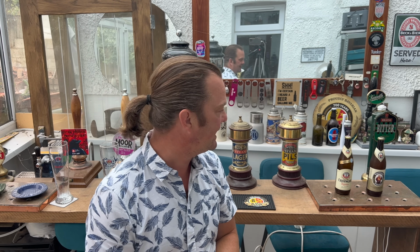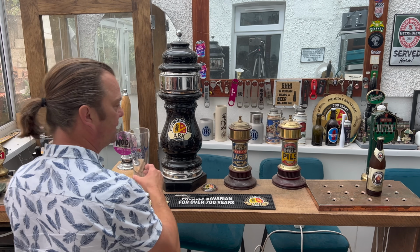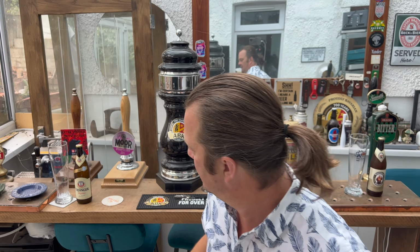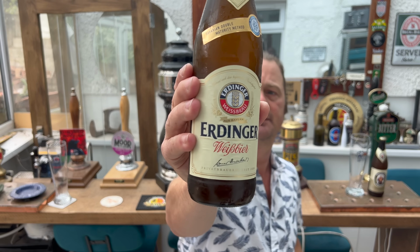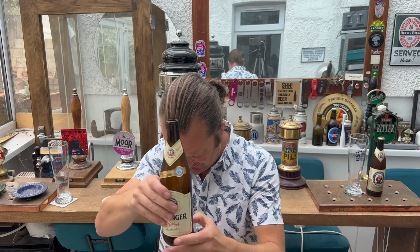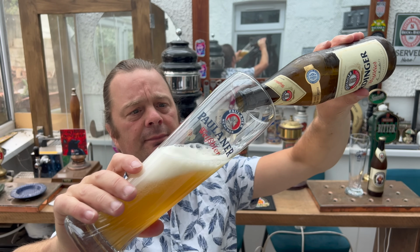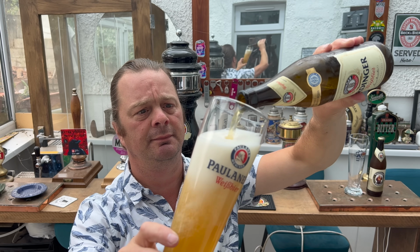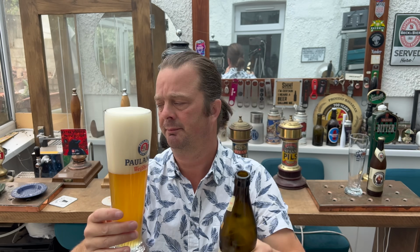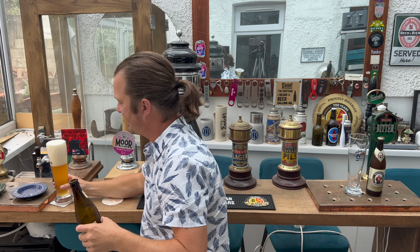So without further ado then, let's get them both out into a glass and see what we get. I'll put the Erdinger over here and I'll put the Franziskaner over here. We'll get the Erdinger out first. Weissbier is wheat beer. A lot of the flavour comes from the yeast that they add to the bottom of every bottle. There we go. Big head on that one. What's that, a 6-finger head? Loads of haze going on, lots of carbonation.